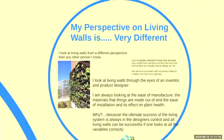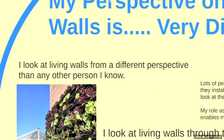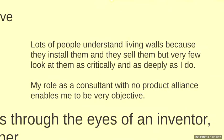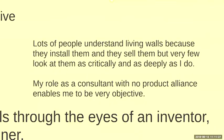I look at them from a different perspective than just about anybody else that I know. A lot of people understand them because they install them or they sell them, but they don't look at them as critically as I do. And my role as a consultant with no product alliances now enables me to be very objective.